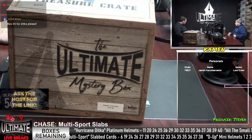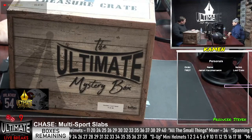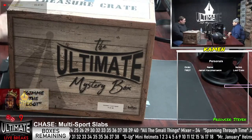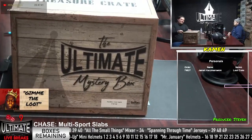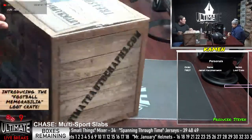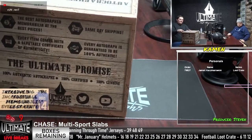All right, no need for divisions here because it is a personal on the Loot Crate. Probably my favorite series on the site right now, Steven. It's got to be the Loot Crate because you can have 3 different things in here, and they're all going to be good. James is getting 3, in fact. Because you got a personal.